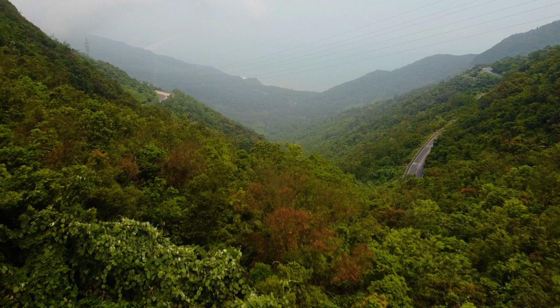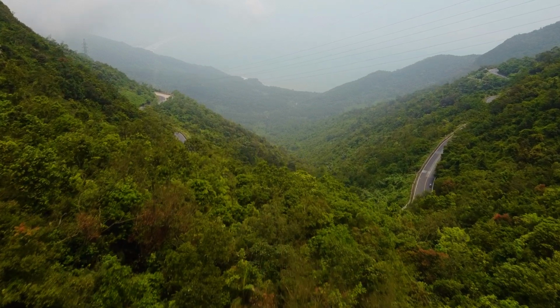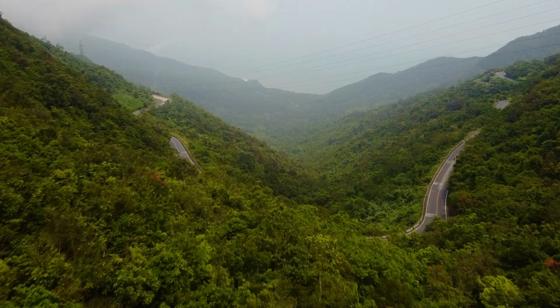The views are really good. It's just a shame it's a bit hazy. You say that's normal though, yeah? Normally there's fog, but you said it's actually clear today. So we're probably a little bit lucky to see it, but it is beautiful. Just the drive up, the mountains are so high, it's really breathtaking. It's so green as well, just lush.